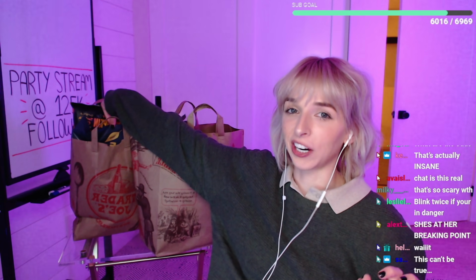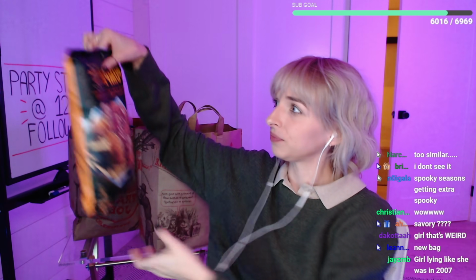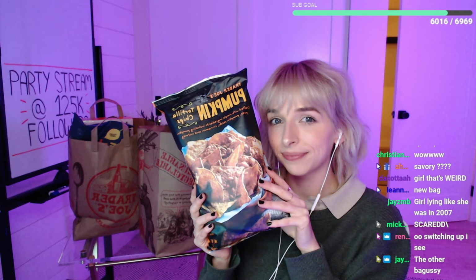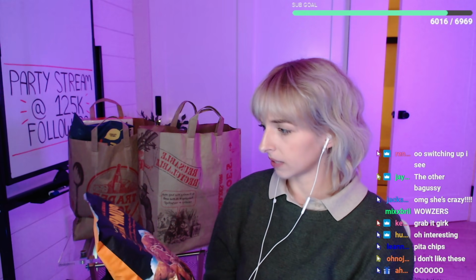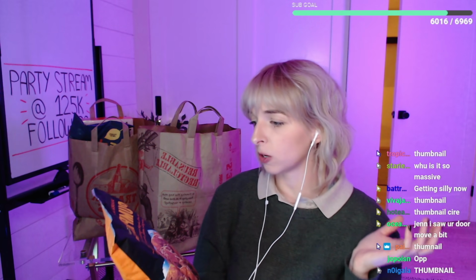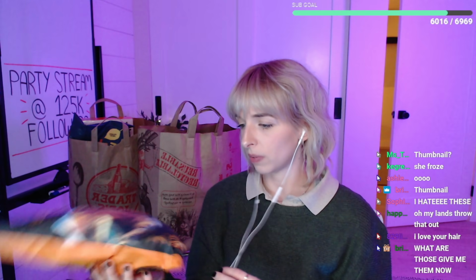Okay, I'm actually gonna switch it up a little bit and reach into this bag over here. Pumpkin tortilla chips. Crafted with simple ingredients, including pumpkin puree, pumpkin seeds, cinnamon, and nutmeg. This should be interesting. I don't really know how I'm gonna feel about this, but let's try it. Someone in the chat says, I hate these, in all caps.